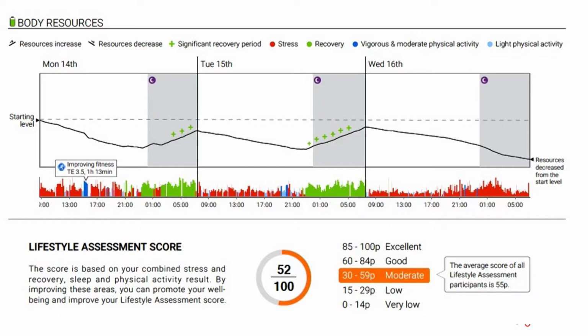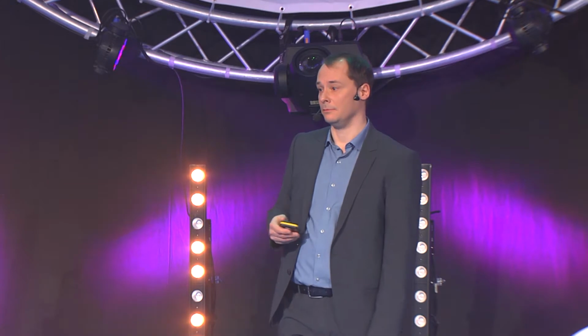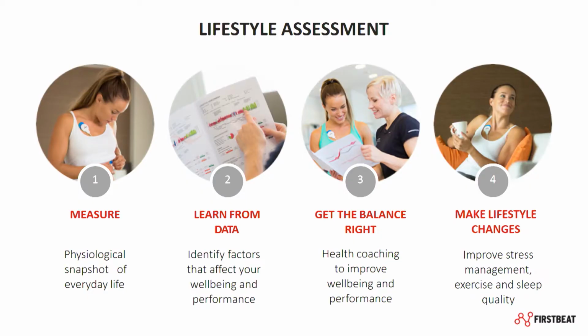So basically, to educate people on their stress management and on their recovery, because all of us need to recover at some point. And it's not only about the use of wearables and use of data and analytics, it's also about coaching. The service includes a one-to-one coaching session, which is very important to identify which factors to change in your lifestyle. So it's a combination of wearables, analytics, and coaching. And the coaching is a very important part of that.